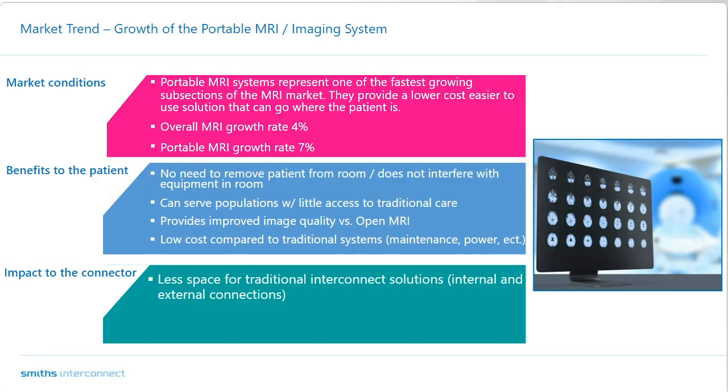First, we have the emergence and growth of portable MRI imaging systems. Now, for a point of clarification, we are not talking about the traditional mobile MRI system that requires a semi-truck to move from point to point. These are new systems that can be moved from room to room by a single person. Portable MRIs represent one of the fastest growing submarkets in the MRI market, with a CAGR, compound annual growth rate, of 7% versus 4% for the general market.